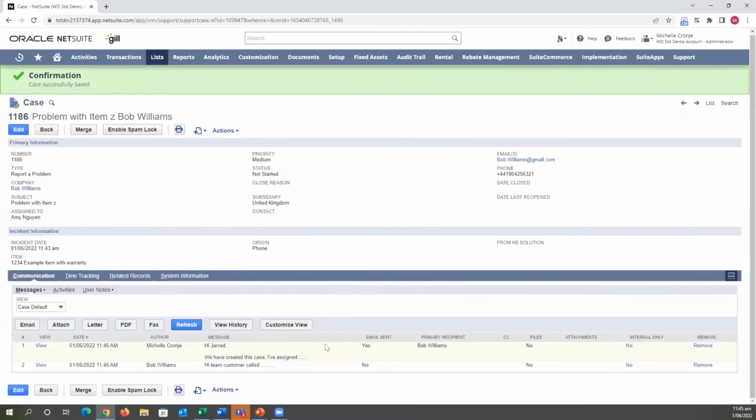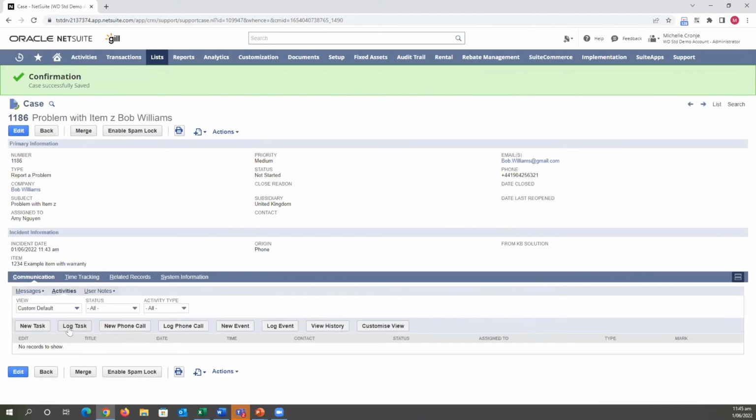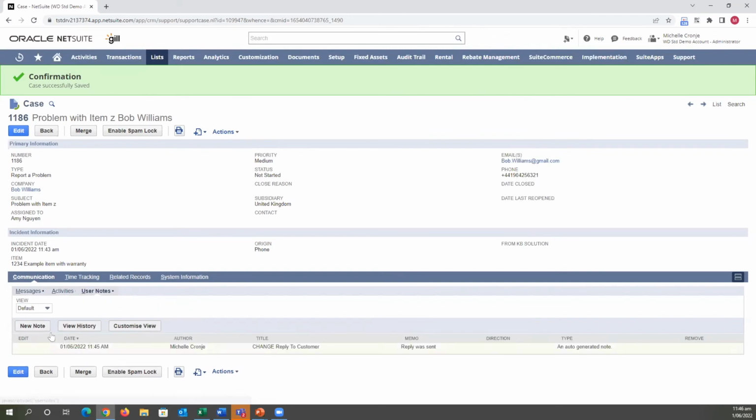Now, as you can see under my communications tab, you can actually see the messages that's gone out. You can see the information, hi team, customer call. I can see all the information that was entered. I can then also manage my case. I can go and add activities. So if I need my support manager to do something, I can log a task or create a new task. If I call the customer back, I can log that phone call. I can create or schedule a phone call. If I need to go visit the customer, I can create that event and have all my activities stipulated on my case. I can also add specific user notes.